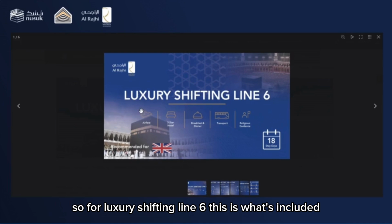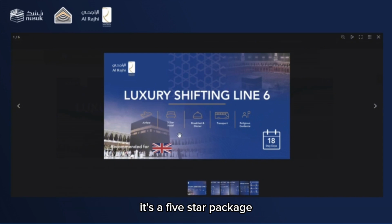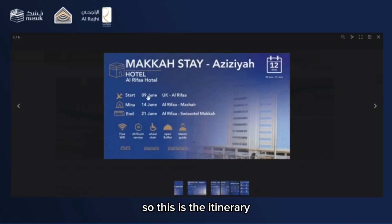So for luxury shifting line 6, this is what's included. Obviously for flights, I'll show you how you can add the flights onto your package. It's a 5-star package, breakfast and dinner is included, transportation is included, and you have a tour guide as well, and it's an 18-day package. Click on here. So this is the itinerary.